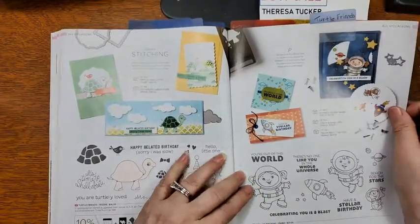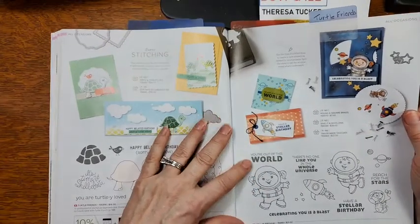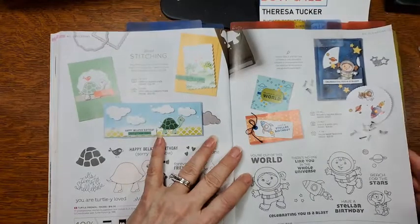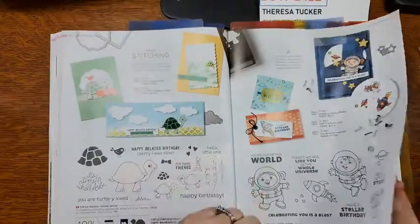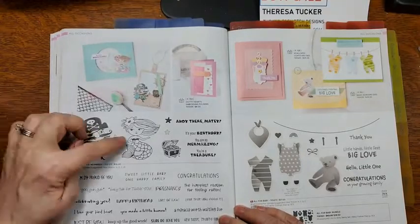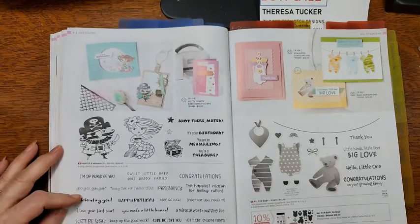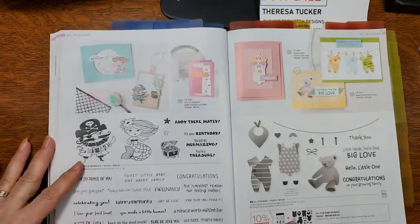So, Celebrating our Stellar Birthday is another new stamp set. That would be good for little boys or little girls. There's a little girl. Here's Pirates and Mermaids. That's another, it's a new stamp set. And this one here, One Happy Family.